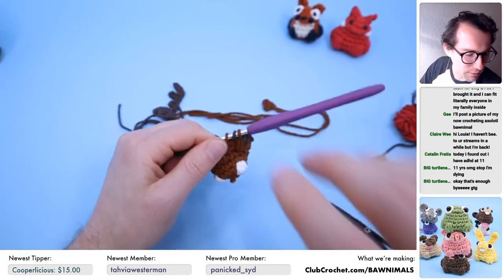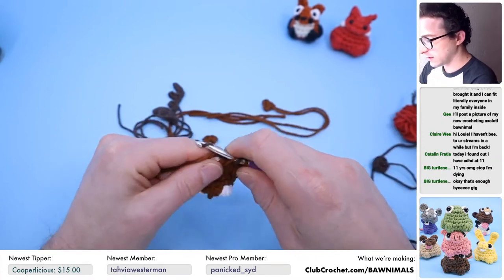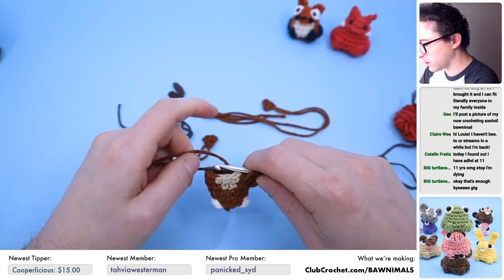What got the second amount of votes for the choices there? I think it was maybe polar bear, or it might have been penguin. I'm not totally sure. Anybody else know?